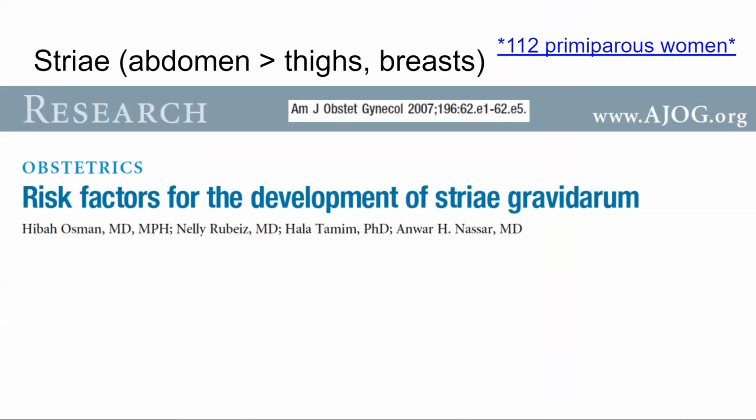People hate stretch marks. So this is one of the best articles I found about it from the American Journal of Obstetrics and Gynecology. Do you guys call it AJOG? Is this like one of the premier journals that gets a nickname? I like AJOG anyway. Yes, it is.